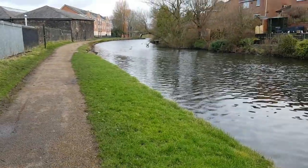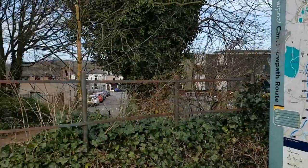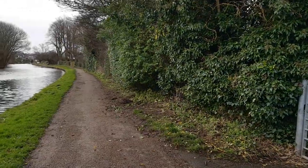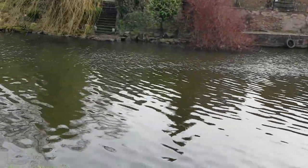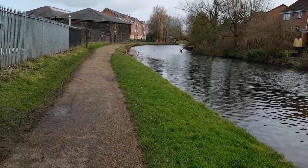Welly magnet fishing back in Blackburn today. We are off Gladstone Terrace, which is down there. You might remember it from last time we were here. There was something big here that we couldn't get out, so we're gonna have another try at it again. Let's get fishing.